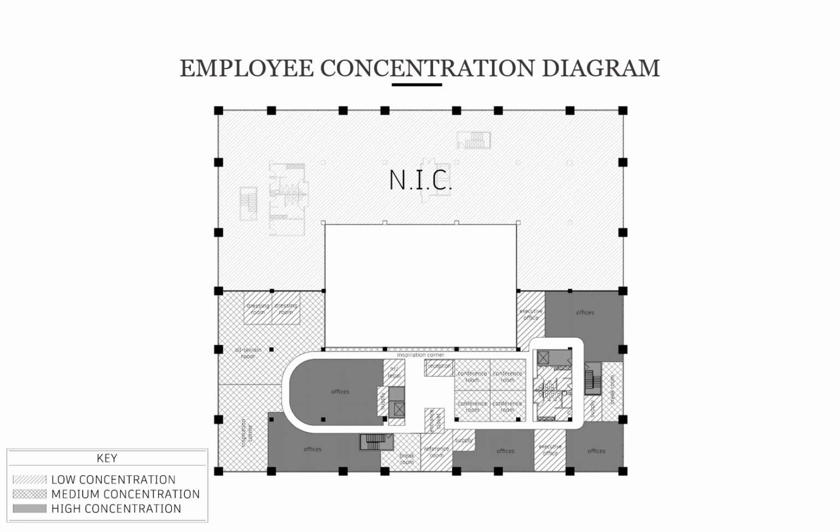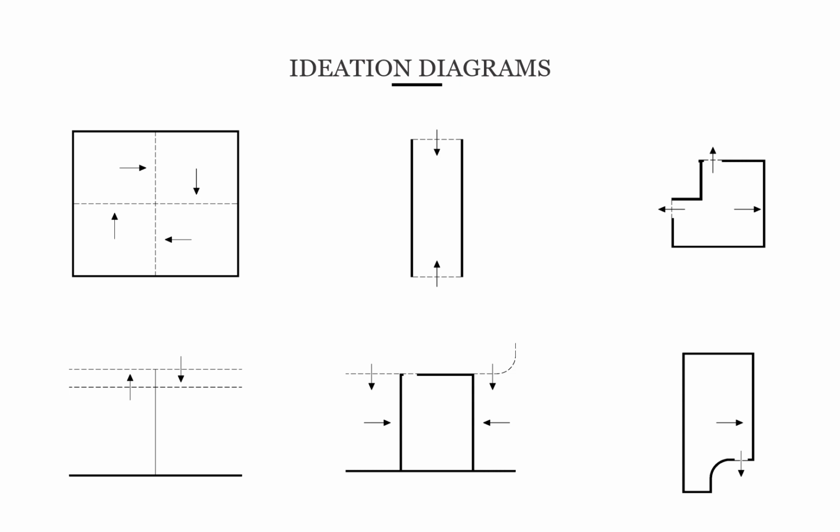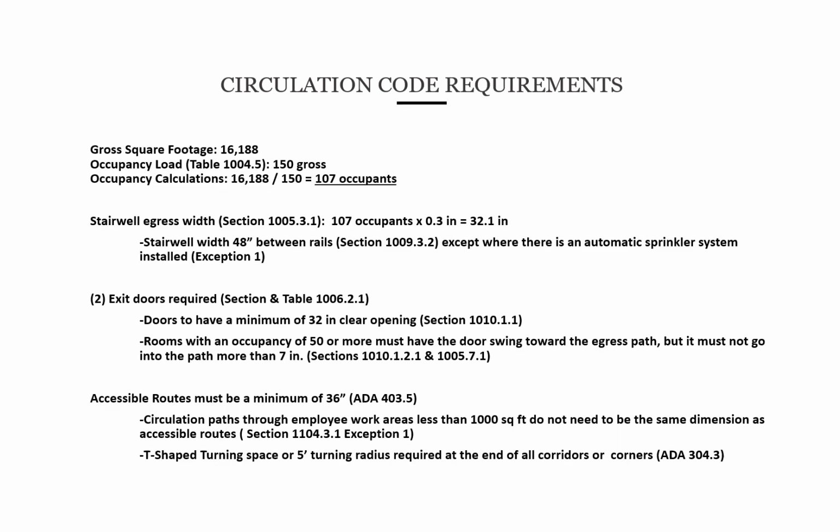Employee concentration diagram to show at what point each space will have a certain amount of employees. For instance, the dressing room will only have a couple, while the offices will be very concentrated. Parti diagrams to show the flow of the space. Ideation diagrams for the same purpose. Circulation diagrams showing how the flow of the space will work.